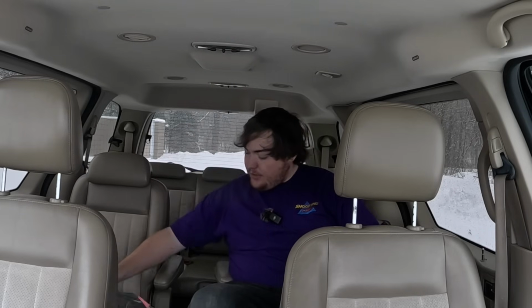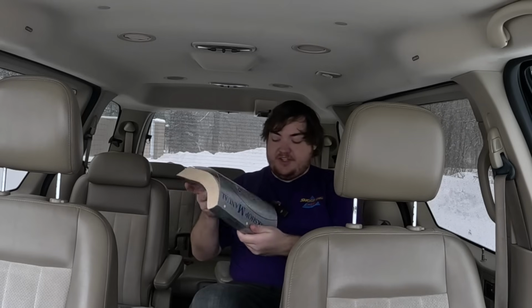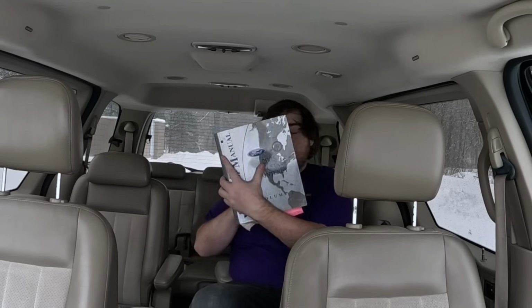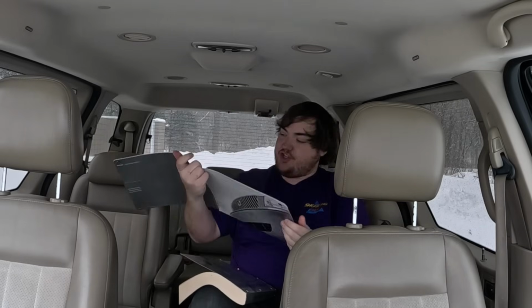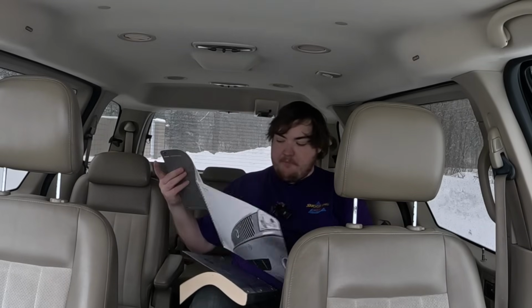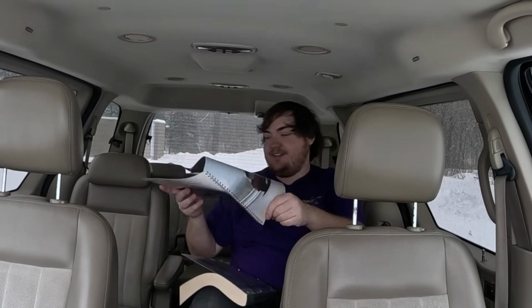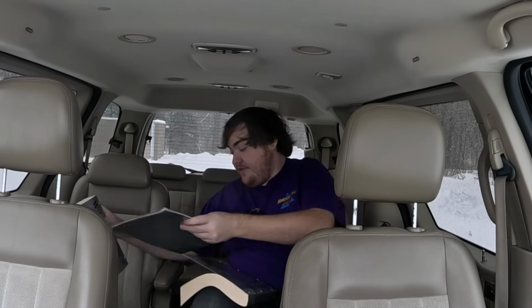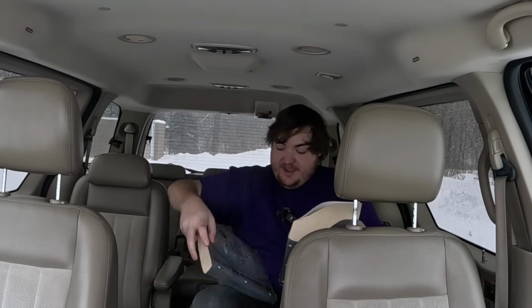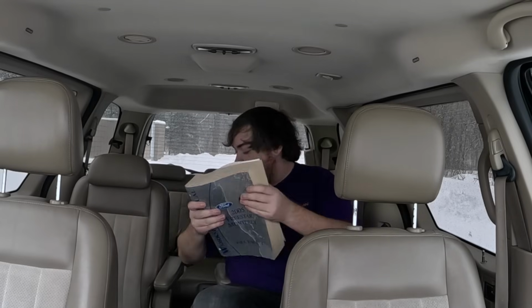And the owner has pulled out for me the workshop manual for the Freestar and Monterey. Very cool to see that. Look at all of this fantastic old literature for the 05 Monterey. Look at how cool and special the Monterey looked. Love to see that. And then we have volume 1 of the workshop manual. So we have both volumes of workshop manual. Love to see that. Now, let's hop into the third row.